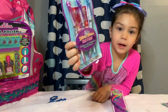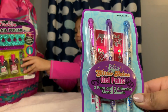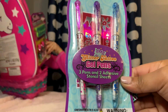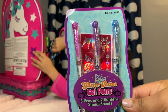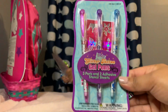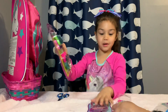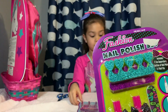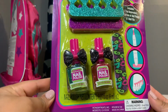And I have like a pen. A pen, a glitter tattoo, gel pens, three pens, and adhesive stencil sheets. So. For ages 5 and up. It's really beautiful. And I have the nails. Oh, wow. Fashion nail polish. This is beautiful.